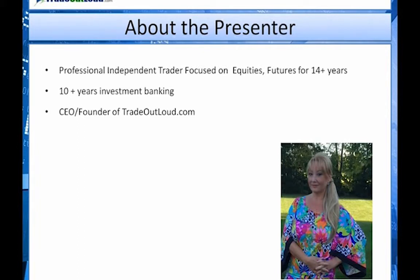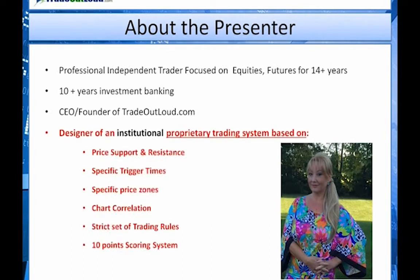It is a trading education firm specialized in educating individuals how to day trade and swing trade the equities and the futures market. I'm also the designer of an institutional proprietary trading system that is based on price support resistance. And it is so much more than meets the eye. I'm talking about the 7 layers of support resistance, because if you're only focusing on supply and demand, you're missing out on 80% of technical analysis and other support resistance levels that are actually more important than the supply and demand levels.